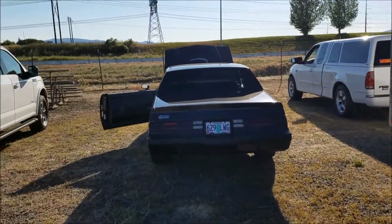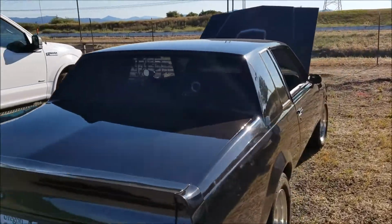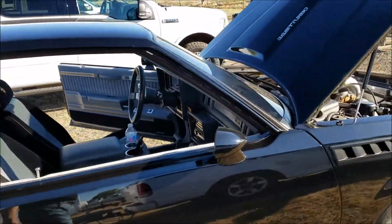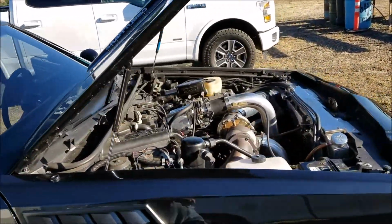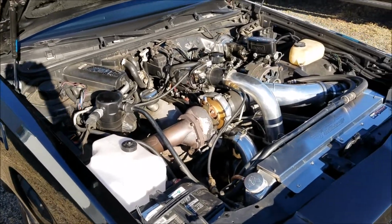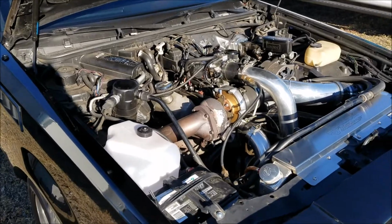Looks like somebody's got a '68 Cougar there. And this is a Grand National right here. These things can be pretty terrifying, especially for a little six-cylinder. Need a plumber, not a mechanic.